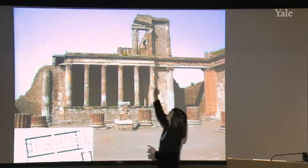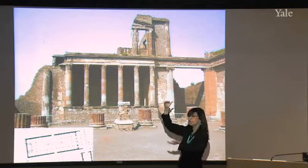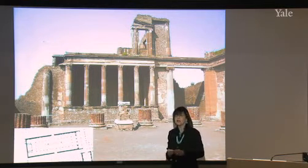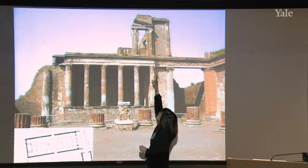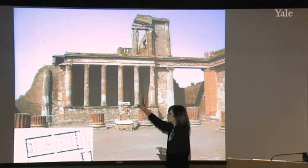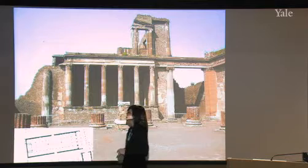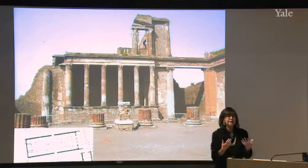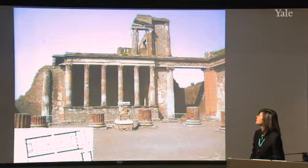We're not absolutely sure, but we believe the second story, which has smaller columns that diminish in size on the second story, also had Corinthian columns, because you can see at least one of them. One of them is restored at the top right, and that one is a Corinthian capital. So we believe Corinthian order on the lower story, Corinthian order on the second story as well, beginning to show this Roman penchant for the Corinthian order, which we've already discussed.